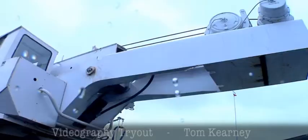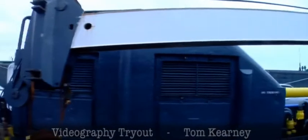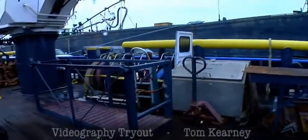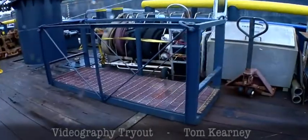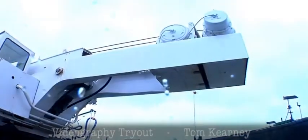This is the crane that was removed from an 18-wheeler and transferred to the pedestal on the ship. We use this man basket with the crane to either bring supplies on board, or sometimes we have to do some work up on the A-frame and the crane can lift a man in there.